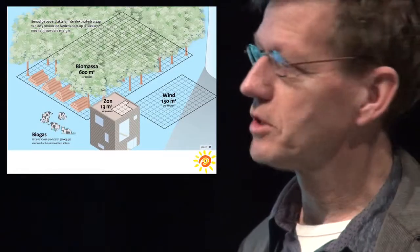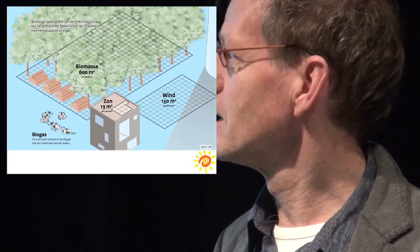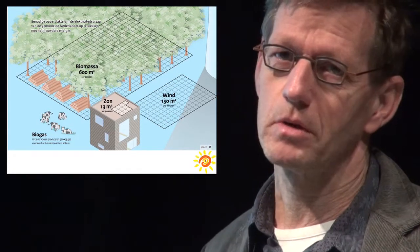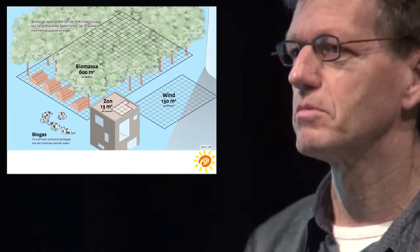Back then, we were using only a very tiny part of this solar energy in the form of water power, hydropower, wind, a bit of photovoltaic solar cells. And we were using a tiny bit of the total energy coming from the sun in terms of photosynthesis in plants.